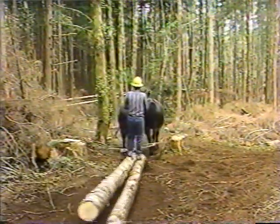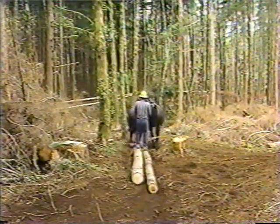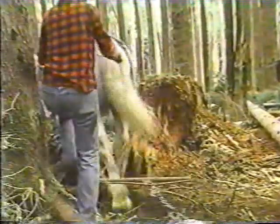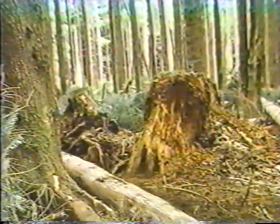This never was and never will be an easy way to make a living. In fact, these days with timber prices low, it's tough to even pay for the hay it takes to keep the horses going. A lot of people would like to believe that Glenn does it because he's a good conservationist. But the main reason is far simpler than that.